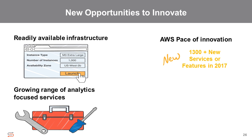Awesome. Sure. Thank you. So let's talk about what things look like once you've actually made the move into the cloud and you're up and running. The cloud offers you not only the ability to just take what you're running now and run it maybe in a cheaper, more efficient way, but it also offers you new opportunities to innovate. And one of those is readily available infrastructure. We've talked about that before as even maybe just a basic item for the cloud.